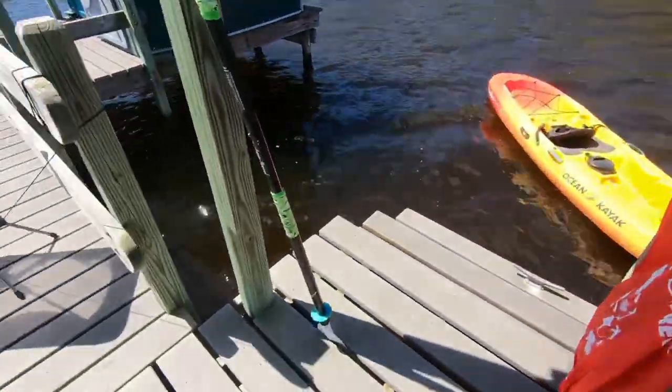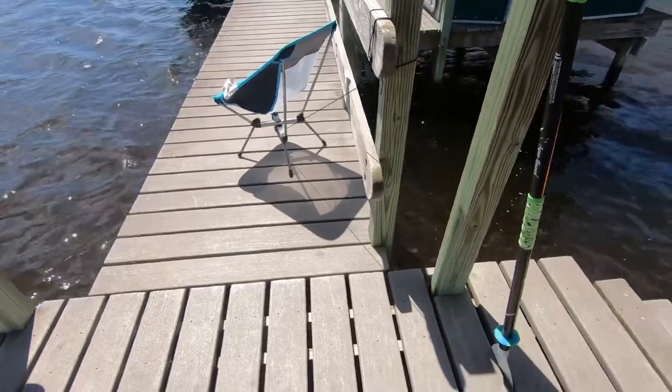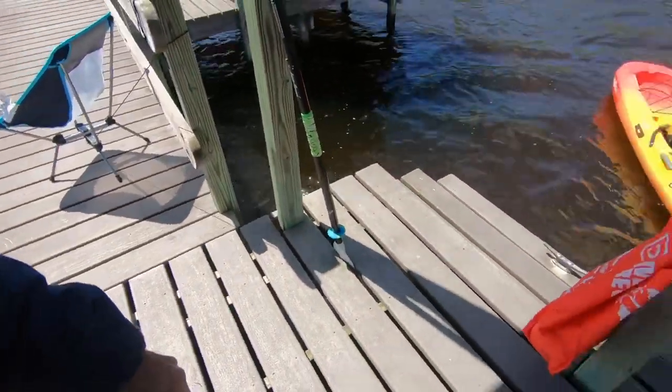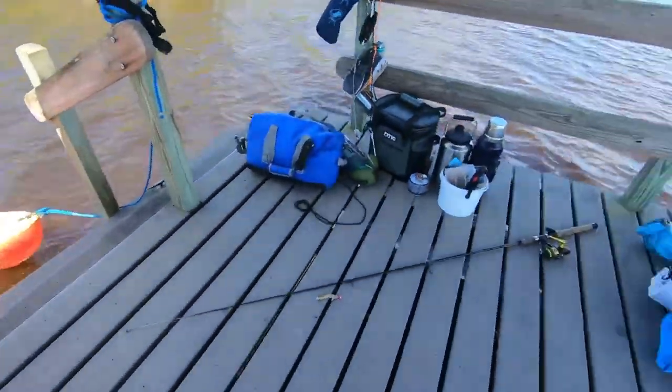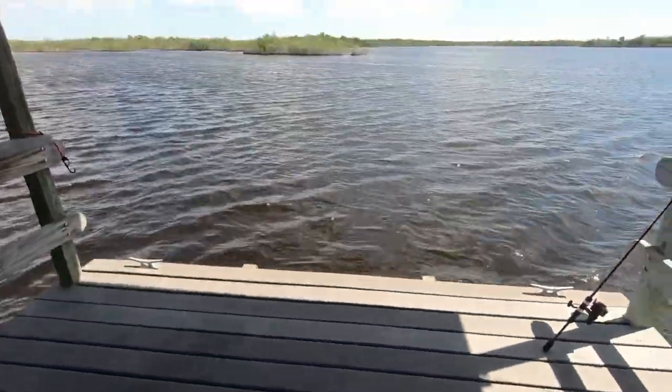When I set up my chair, I'll show you. I gotta tie it to make sure if it blows away and lands in the water, that at least I can pull it over. Tied down. Try to do some fishing now. Here's my view.